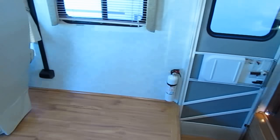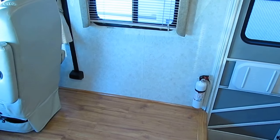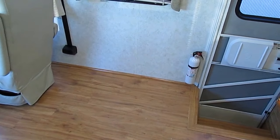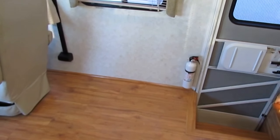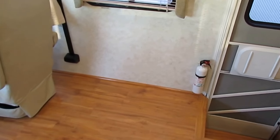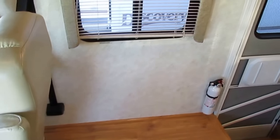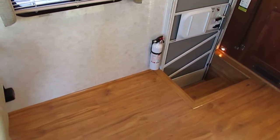Now, I've got a chair coming for this RV. I just ordered it off Amazon. It's going to be here in a few days. As best I can tell on a computer screen, the color is going to match the sofa. I can't guarantee it might be a little darker, a little lighter once I get it here in person, but at least it'll have a chair in here, and it'll be a reclining chair.